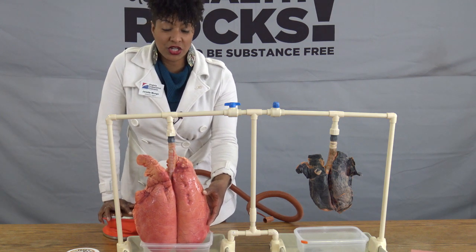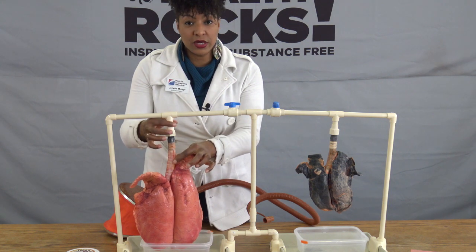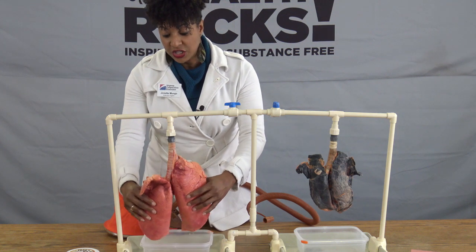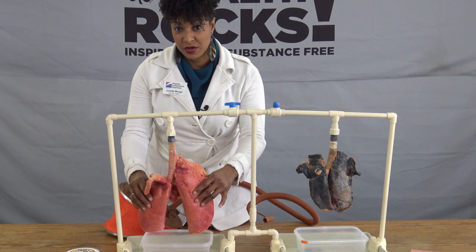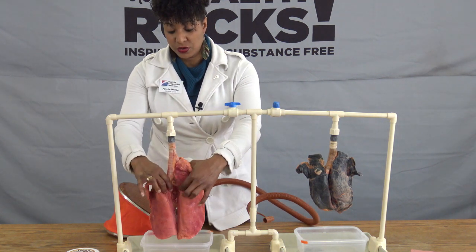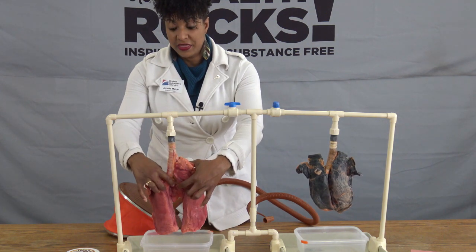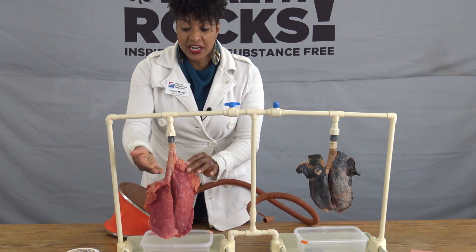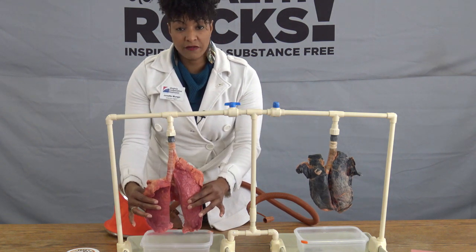So let's talk about what you see. Here is our trachea. This is the bottom part of the breathing tube that goes down your neck, okay? That runs through your throat. So we have a right lung and a left lung. Two pieces to our lungs. This is our bronchial tube that branches out into a right and a left bronchi that goes into our right and left lung. And remember what I told you about that tree? That tree has branches that go off all throughout the tissue of the lungs.